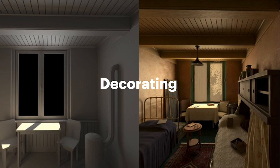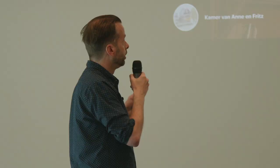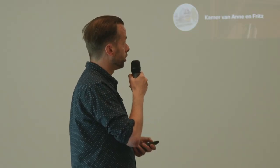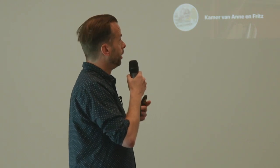We started decorating the gray rooms like this. On the left side is how it looks when you make it in the core, and on the right, with all the textures and the lighting. We put a lot of effort into creating all kinds of navigation guides, and also tested it a lot with the users. Performance was also really important. Speed was really important because we knew that people in South America don't have the same bandwidth as here in Europe.